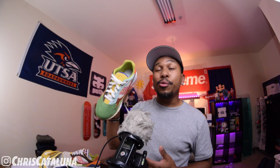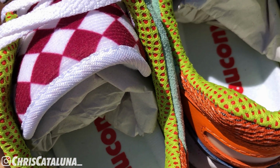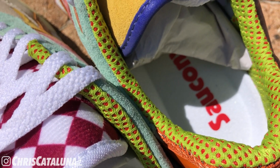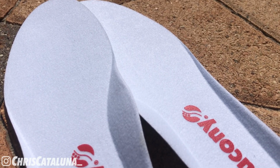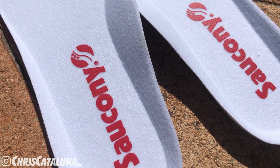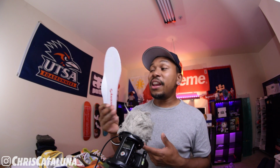Getting into the lining of the shoe, we have some neon green and orange loose gauge meshing taking place. The padding around the inside is pretty minimal, which is a point off in my book. Removing the insole, and what is probably the tamest part of the shoe, we have some white fabric with some red Saucony Originals text placed at the heel. Definitely, these will get dirty hella easily, and I advise you to pop in your own insole.